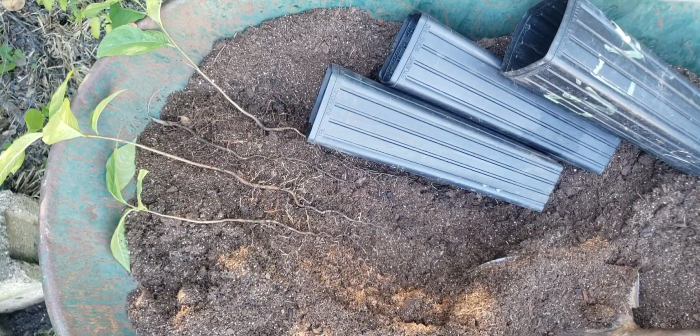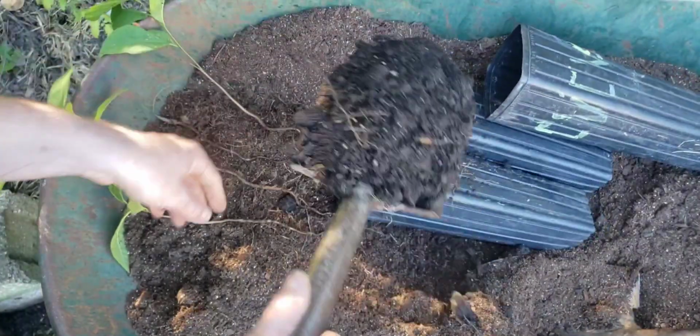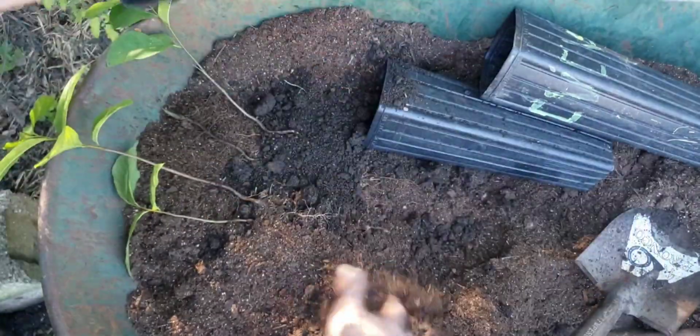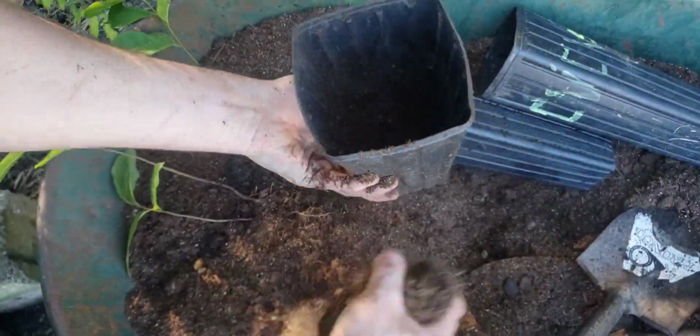This potting soil I'm using is a mixture of vermiculite and some other potting container mix, just sort of what I had on hand. I'm adding a little bit of the dirt from where these were planted. Just seemed like a good idea since this potting mix seems so light. I don't know. They don't seem to care too much.